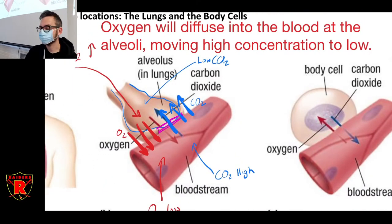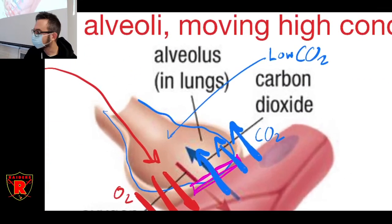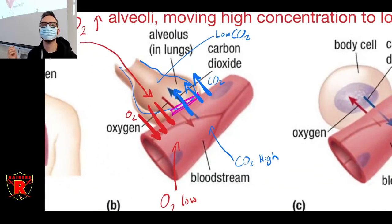That's also important. If you stop breathing, the CO2 is going to start building up in the alveoli, and you're going to break this concentration gradient. So CO2 is not going to want to go out of your blood, okay?